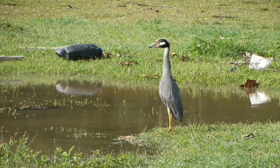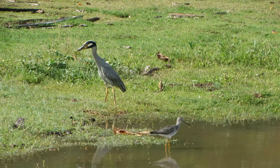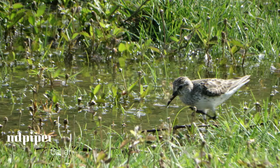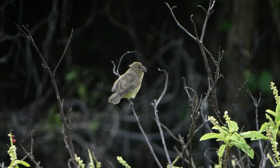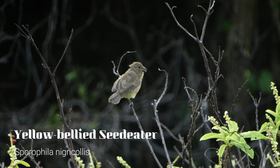There were some greater yellowlegs as well as some white-rumped sandpiper, some ruddy turnstone. Unfortunately, we didn't get a lot of high quality photos that day. Here you can see a white-rumped sandpiper foraging in the grass. This was also a wet, very yellow-bellied seedeater.